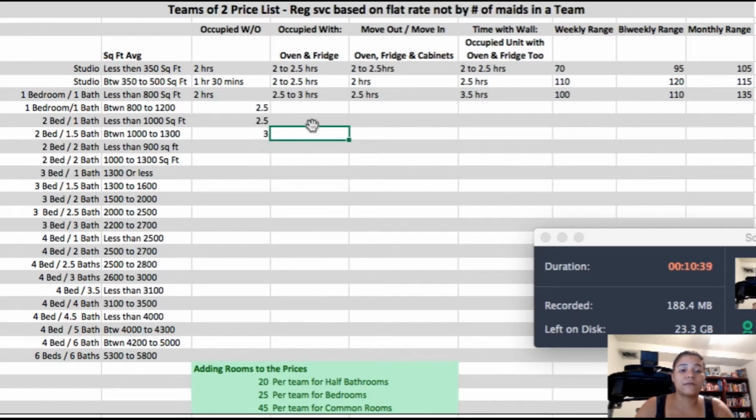And now you got to go across and say, okay, if this is occupied without appliances, and this one is with oven and fridge, how long does it take your staff to do an oven, and how long does it take them to do a fridge? And then you add that. So let's say it takes 3 hours if it's no appliances, and it's going to take us 4.5 hours with 2 people if the oven and fridge is included. So that's it. That's how much you anticipate.